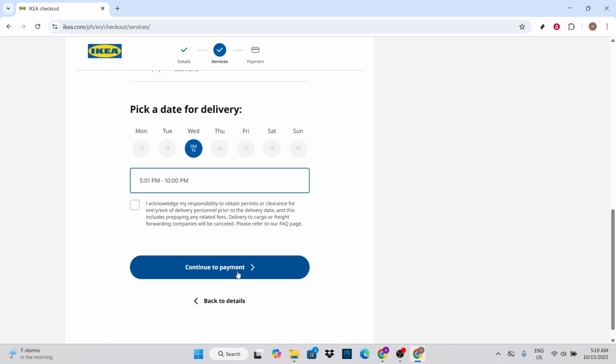Here, you'll enter your payment details securely. Most major payment methods are accepted, so you can choose the one that best suits you. After completing the payment, you should receive a confirmation email from IKEA. This email will detail your purchase, including your order number, delivery date, and the items you're expecting. Keep this information at hand until your delivery arrives in case you need to reference it.